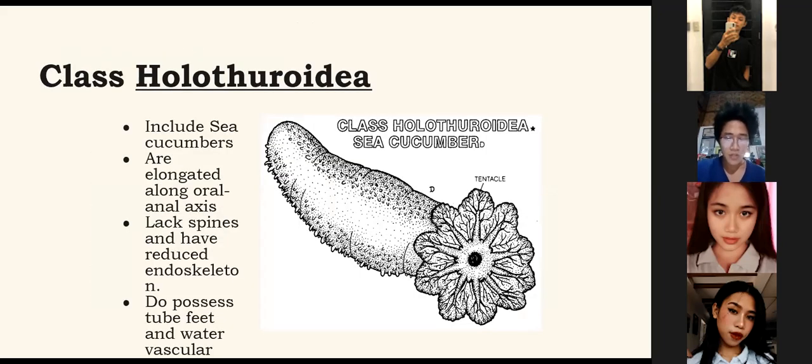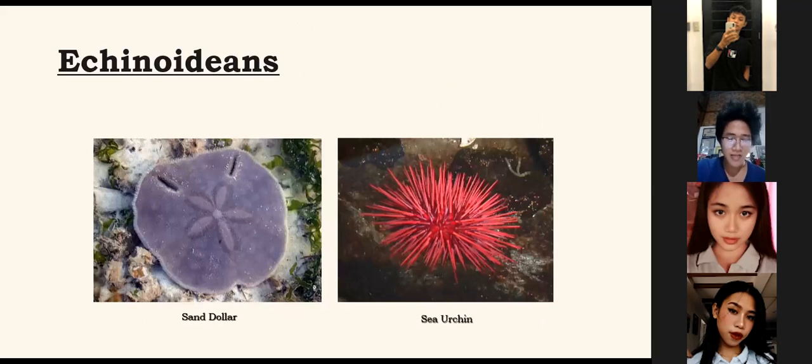Echinoideans. There are two categories of Echinoidea, the regular and the irregular. Regular has long spines and nearly spherical symmetry, and one of its examples is sea urchins. On the other hand, the irregulars have short spines and bilateral symmetry. One of its examples is sand dollars.